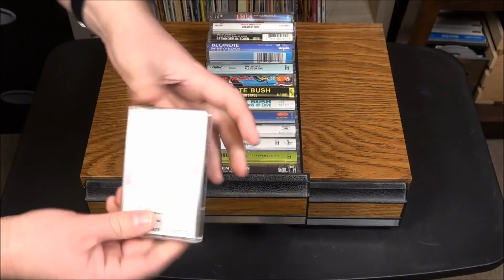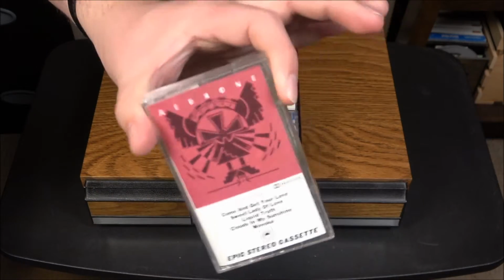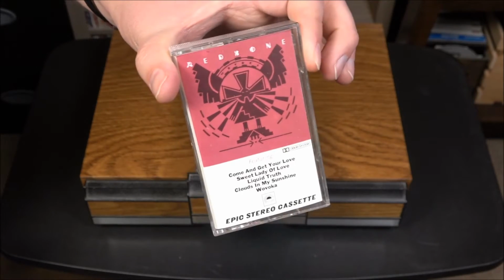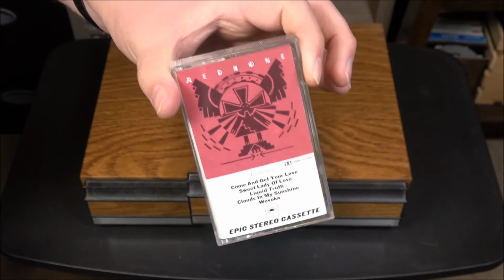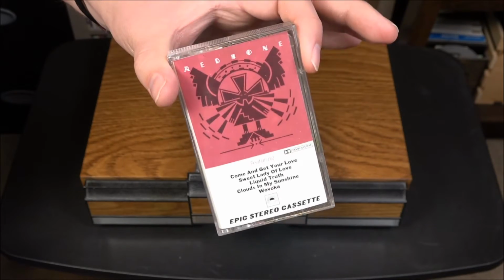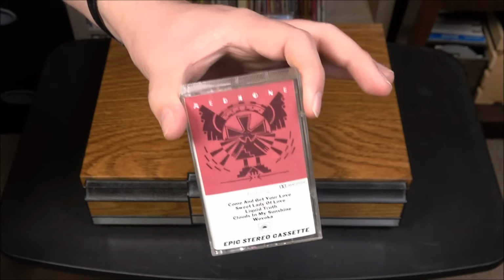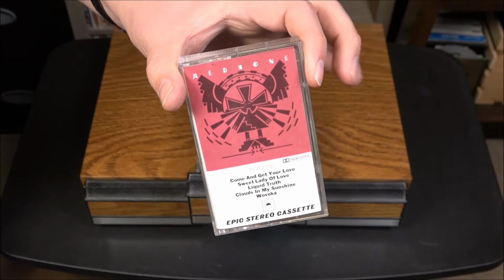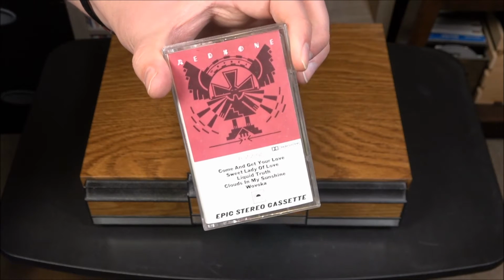Redbone, Wovoka. I was just over the moon when I found this thing. Of course, Come and Get Your Love. But not too terribly long after I scored this, and this was still sealed, I found a CD in a used record store here, actually in South Dakota, and this was before I moved here.